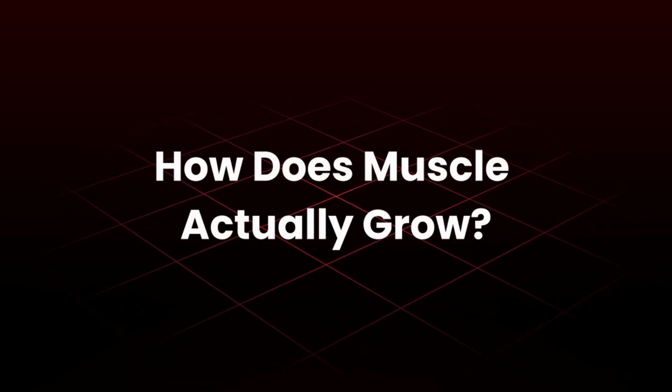So now, how does muscle actually grow? I know listening to a lot of this can be overwhelming on how you actually incorporate this into your lifestyle. So I want to delve a little bit deeper into the physiological mechanisms driving muscle growth, and hopefully the explanation will make it a little bit more simple by the end of it.